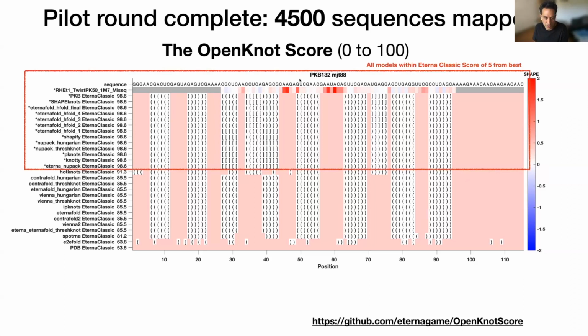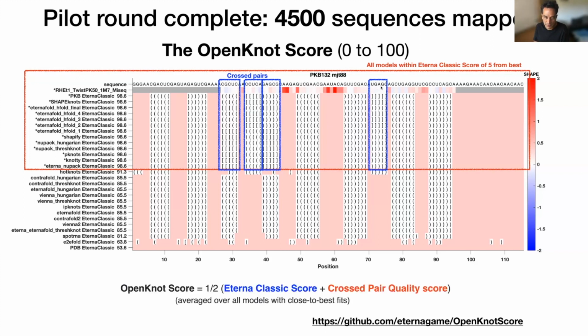And for this set, we then go look, well, out of those predictions, which of the pairings here actually cross each other to form pseudoknots? And those are the ones that are boxed here in blue. And then we go look back at the raw data and say, well, for those segments, are they actually protected from chemical probing? In this case, actually, they all are. And so this design ends up with a good score. It's going to recur in a later slide.